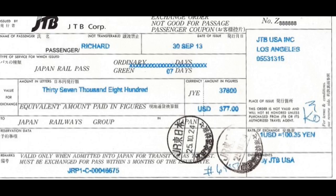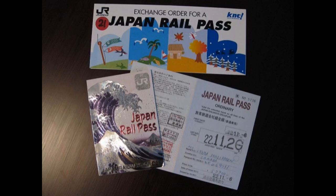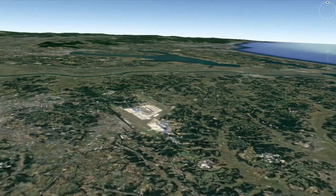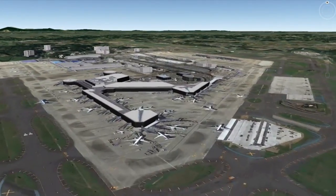However, you won't have an actual pass until you exchange the voucher you receive at home in the mail for the pass itself, a booklet you'll carry with you in Japan and present every time you enter or leave a station. So when you get off the airplane, here's the procedure.